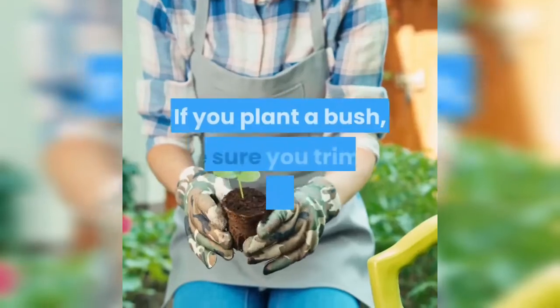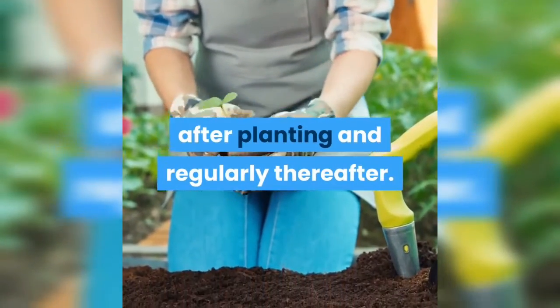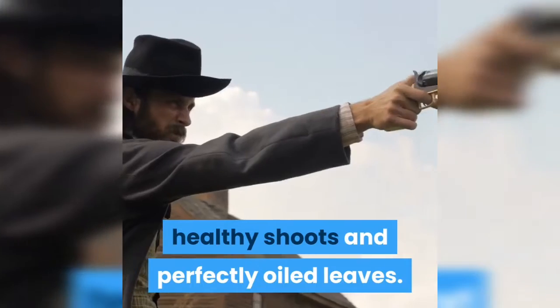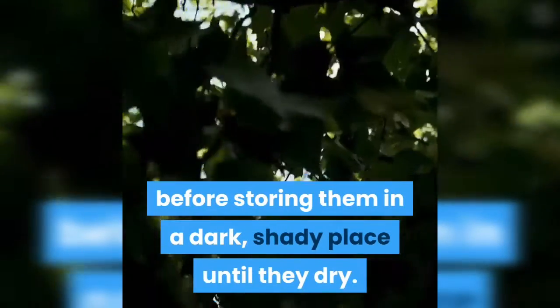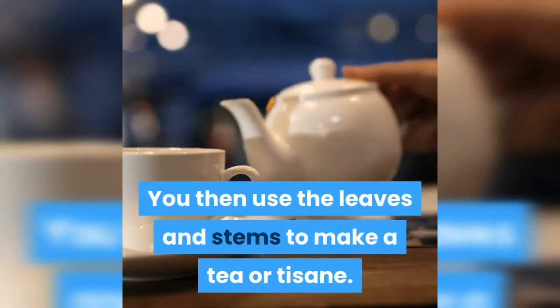If you plant a bush, be sure you trim it back soon after planting and regularly thereafter. This will result in the production of strong, healthy shoots and perfectly oiled leaves. The fragrance from rubbing the leaves will be ideal. You will strip whatever leaves you want before storing them in a dark, shady place until they dry. You then use the leaves and stems to make a tea or tisane.